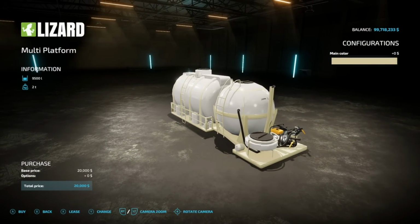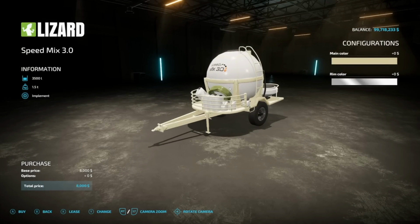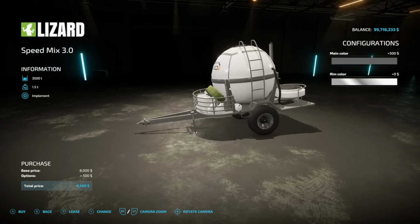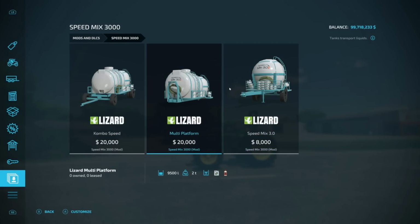Then we have the multi-platform. This works with an IT runner. Same setup, no wheels, so we only have the main color. And then we have a little small one on the very back. This is 3,500 liters by itself. We'll jump down. We can see we got a couple different setups for colors and rims. Otherwise, that is it right there.